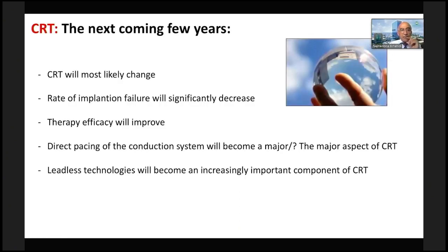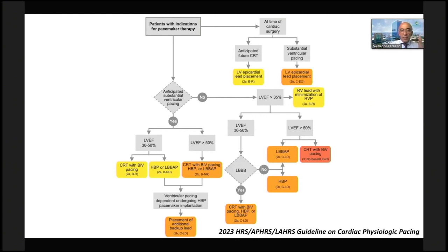So just to answer the question, during the next coming years, for sure, we are expecting that cardiac resynchronization therapy will certainly change. The rate of failure to implant leads will significantly decrease over time. The therapy efficacy will improve, and the major centers are now looking forward to pacing at the level of the conduction system, which is becoming a major, if not the major, aspect of cardiac resynchronization therapy. And this is the reason why it's already incorporated into the latest American guidelines, just published 3 weeks back.